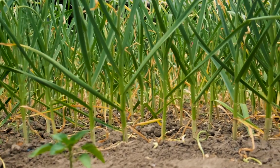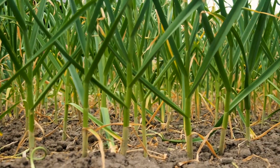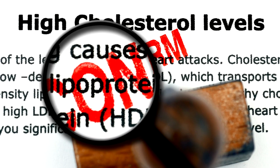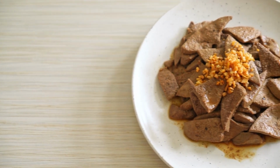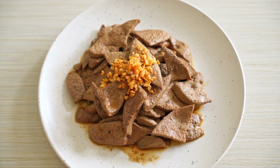Benefits. Helps reduce cholesterol and triglycerides, two substances that can overburden the liver. High levels of cholesterol and triglycerides can lead to fatty liver disease, which impairs liver function. Garlic also has anti-inflammatory properties that help to reduce inflammation in the liver and promote overall liver health.